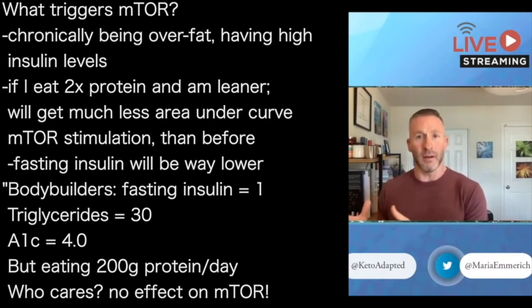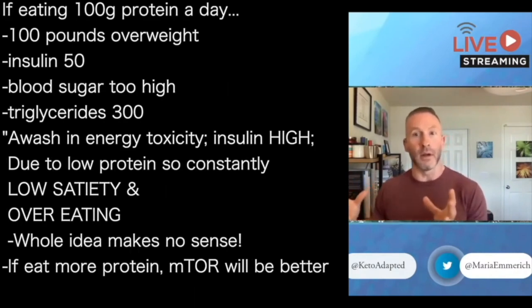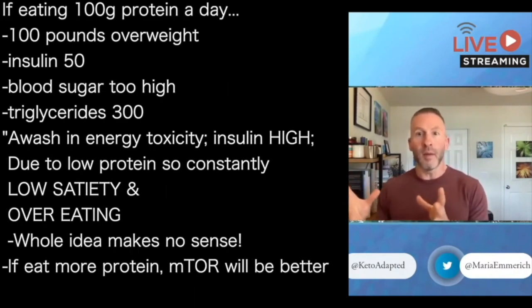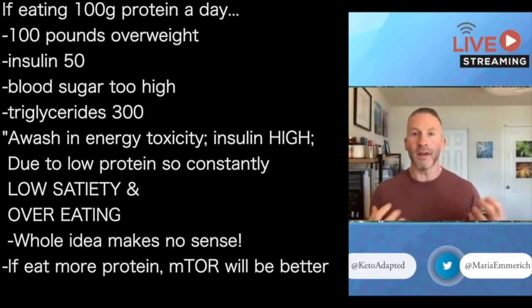Someone over here eating 100 grams of protein a day could be 100 pounds overweight, and their fasting insulin's 50, and their blood sugar is too high, and their triglycerides are 300, and they're just basically awash with energy toxicity. Insulin is chronically 1 or 2 orders of magnitude higher. And it's because they're eating less protein, they have less satiety per calorie, and they're constantly overeating calories, and they're just fatter 24/7, 365 with more fuels in their bloodstream. So the whole idea doesn't even make sense.